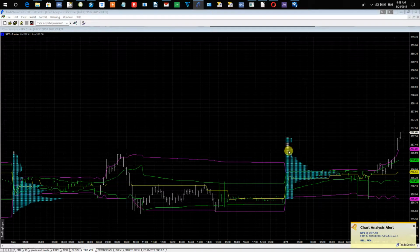See the volume in here? There's very, very little volume showing up in here. This is an area that needs to be repaired. We need to get some contracts in here to repair this level of very, very low volume.